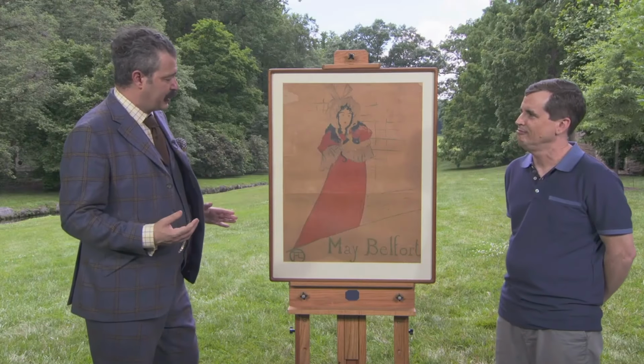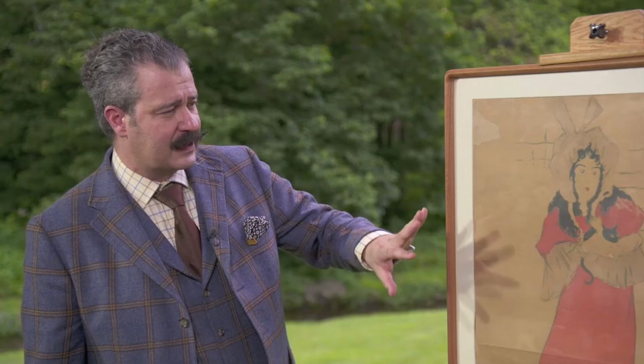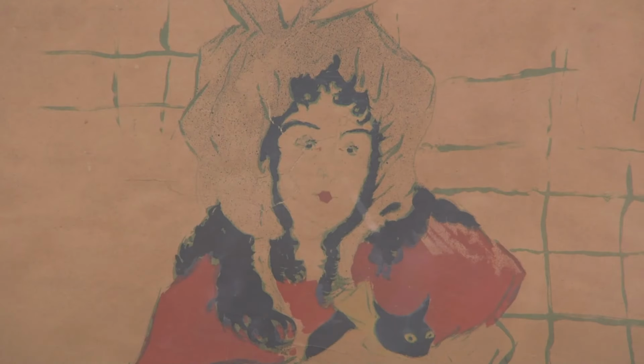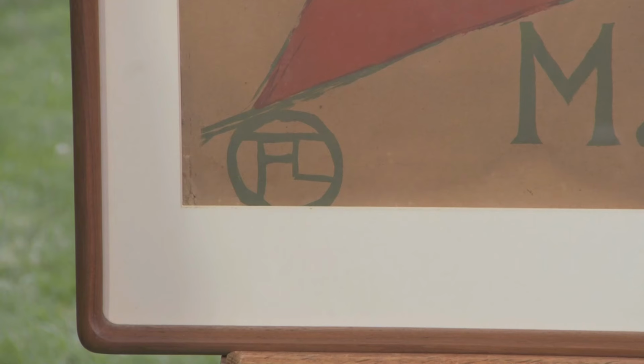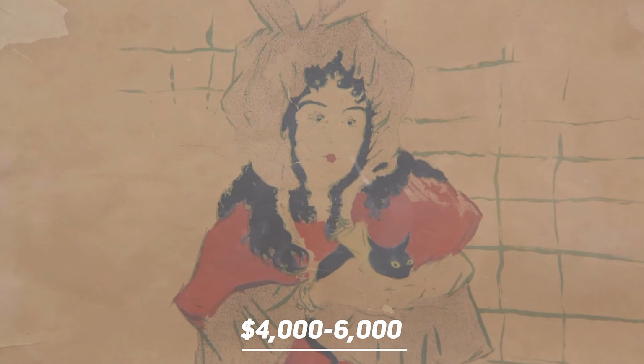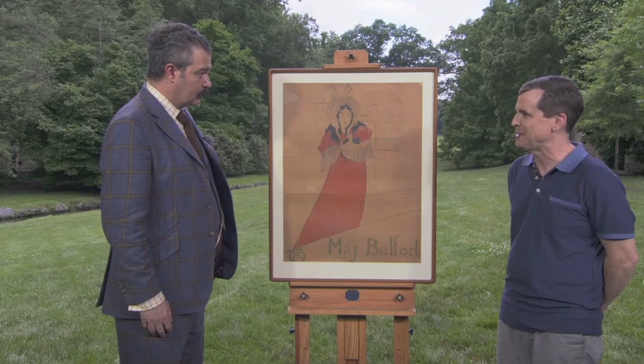The poster creates an imagination of May Belfort on stage and a simple representation of the stage background. This is a signed work of a famous poster artist, but not in great condition. The poster is valued at around $4,000 to $6,000. Okay. Well, that's very nice. No, that's perfect. We're going to keep it.